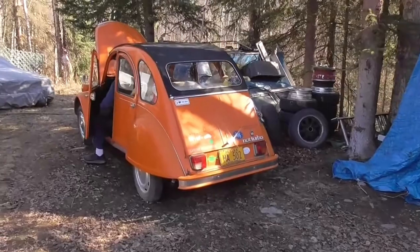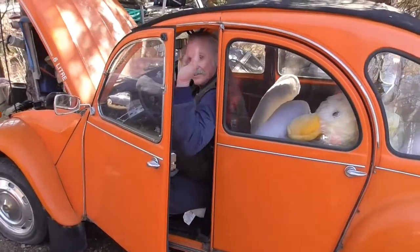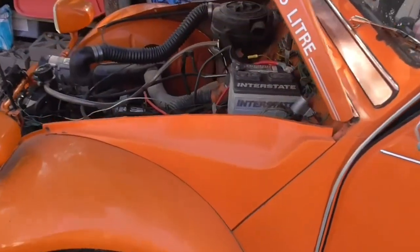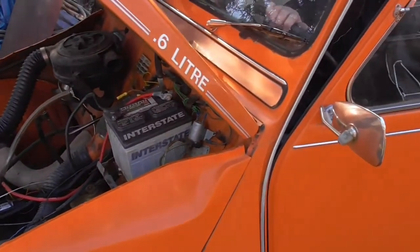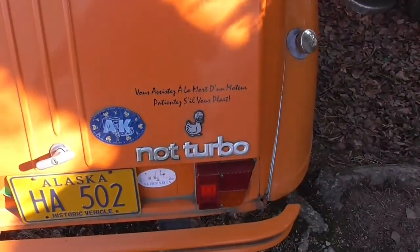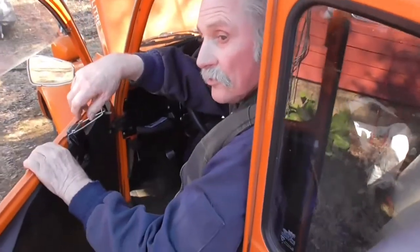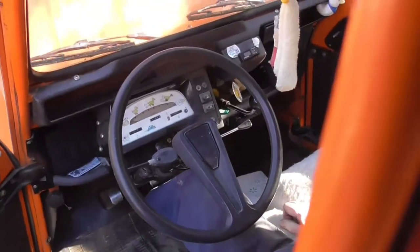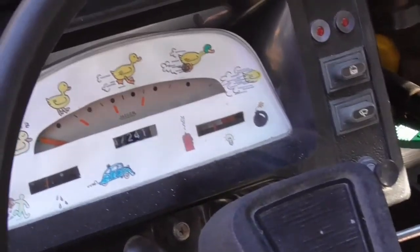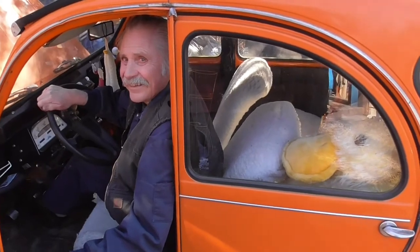Well, it's summertime in Alaska. We're breaking out our toys. Say hi to England. Yep. A whole sixth of a liter. And by the way, this 2CV is not a turbo. This is the dash. The duck and the dash. Everybody needs one of those. Sat all winter, 8 months, 2 times in the wind. Yeah, it's just like my old VW bus. Fired right up.